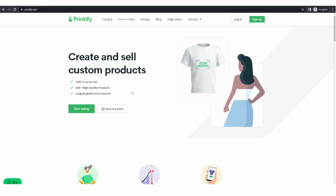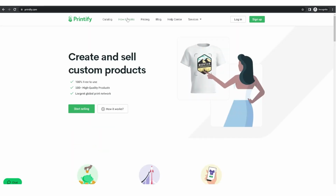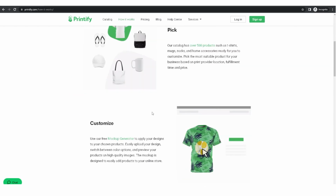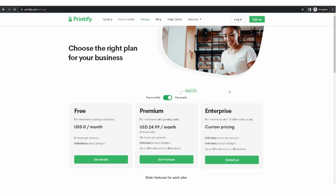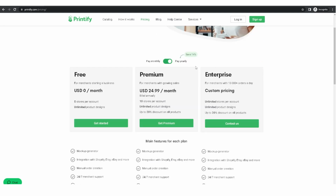So check it out. If you come in here, it'll give you a brief breakdown of everything and how it works. If you click on how it works, it tells you everything: pick, customize, sample, publish, relax. That's kind of their model, which is really awesome. Then you come over here to pricing, and you can do monthly or yearly.